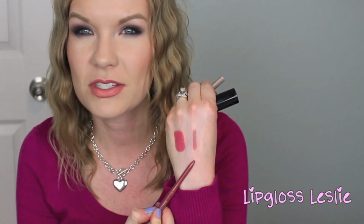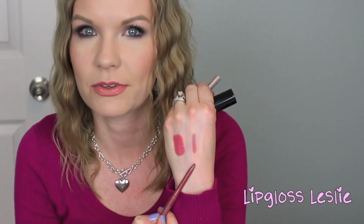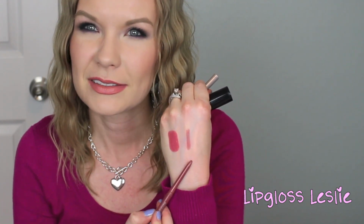When I want something just kind of basic, it goes with so many different things. I sometimes wear these with kind of neutral pinks. I wear it with peaches. I would even wear it with something like that. I just really like this lip liner. It goes with so many different things and it's cheap.